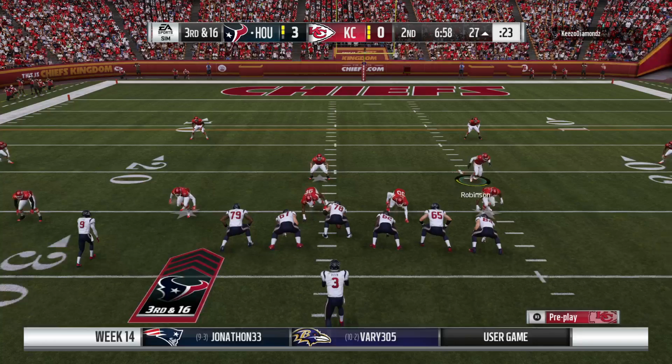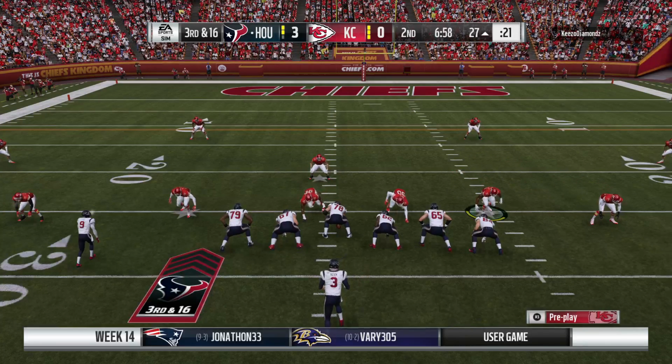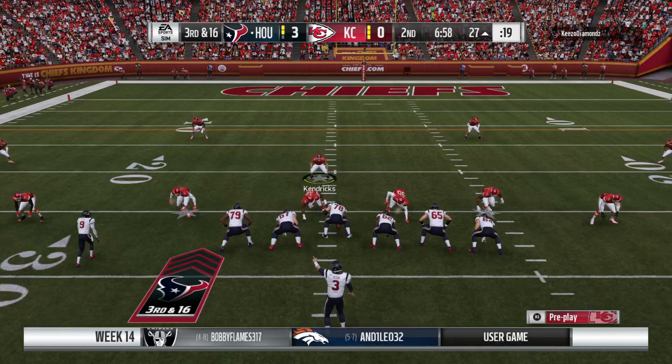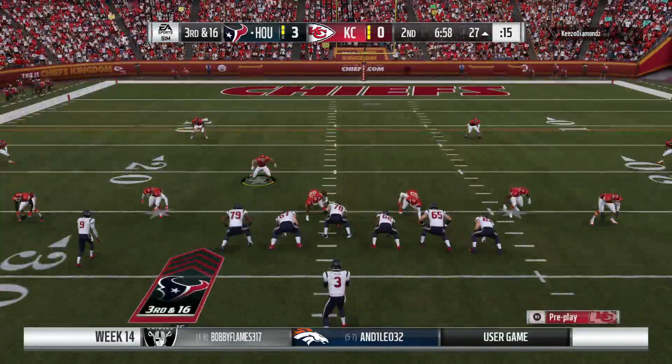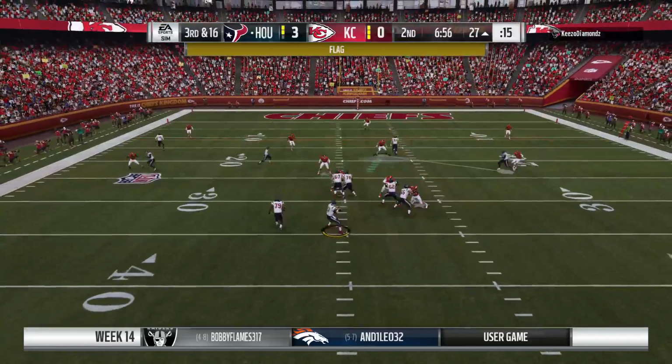Gun, gun! Over, over! Now this may be a free play here for Rosen.